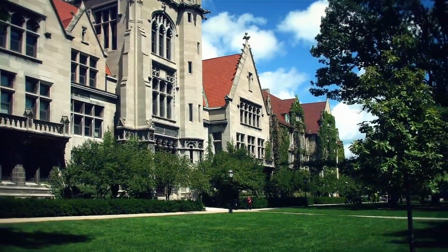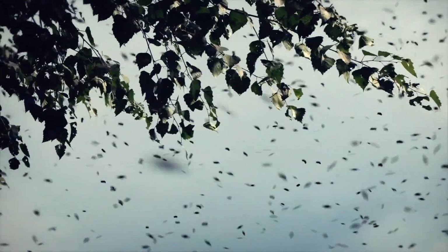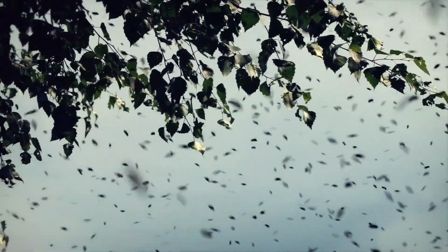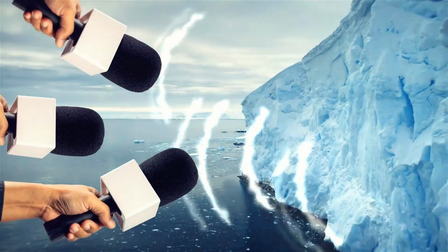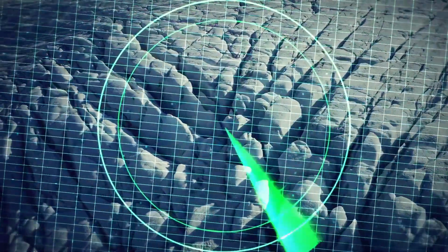A glaciologist from the University of Chicago says that if you could hear this vibration, it'd sound like a swarm of cicadas taking over the backyard in late summer. But these glacier explorers weren't trying to capture spooky tunes. They're actually on a mission to monitor the Ross Ice Shelf because things are heating up, literally, and the ice is melting faster than ice cream on a hot day.